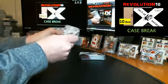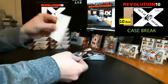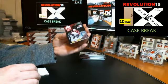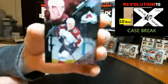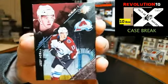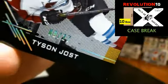You go, pack number one. Decoy. And we've got, oh, look at that. That's a short print. Let's get a Spectrum Parallel Rookie numbered to 17. Very nice. For the Colorado Avalanche, Tyson Jost. 9 of 17.